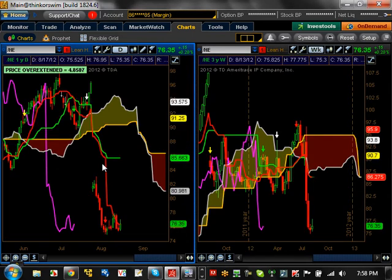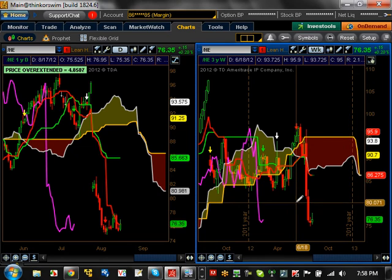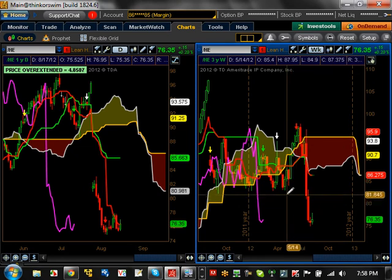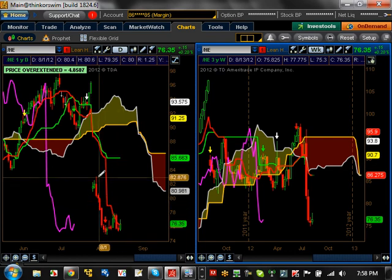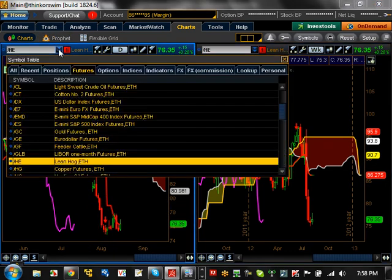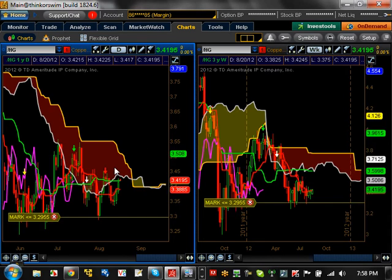Lean hogs, you could see here, very crazy future here. As you could see, the big gaps here and the big movements here. This is bearish trending here to the downside. I don't know if you would call it trending with the gaps and scenarios here, but that's definitely one you definitely stay away from. Make sure you stick to options and so forth on these.